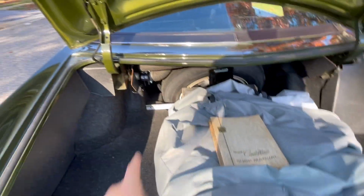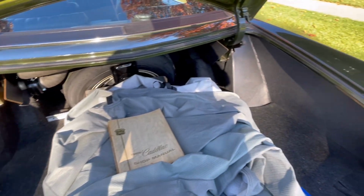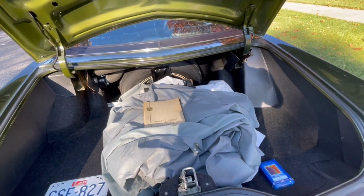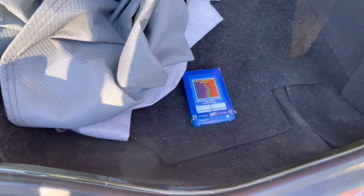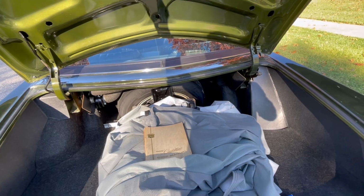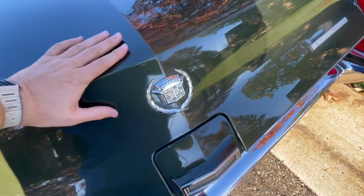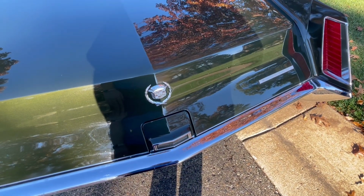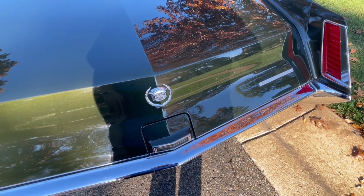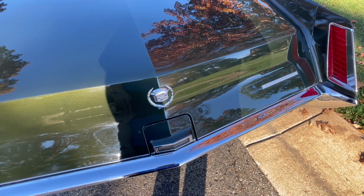Big trunk here. There's the blower style rear window defogger. Now, the strange part about this is the auto trunk release and Creedence Clearwater Revival 8-track, if anybody wants it. But it has a vacuum pull down, so it's not electric as it was in later years. So you can hear it clicking, and now it's closed. Kind of an interesting feature, but more gimmicky than anything.